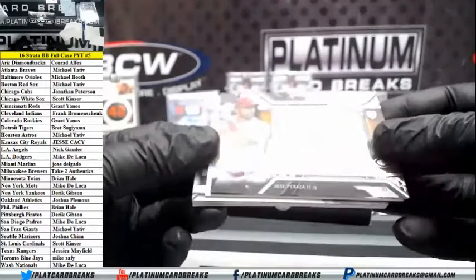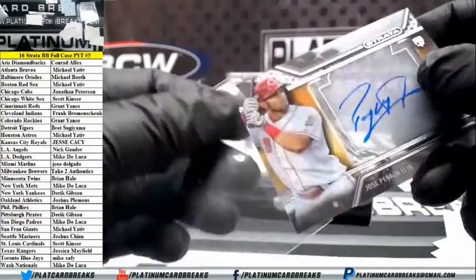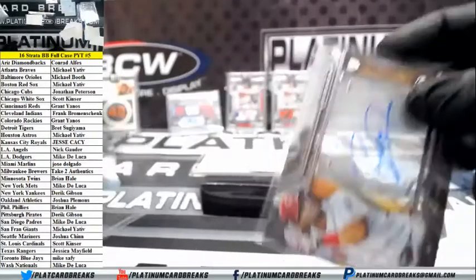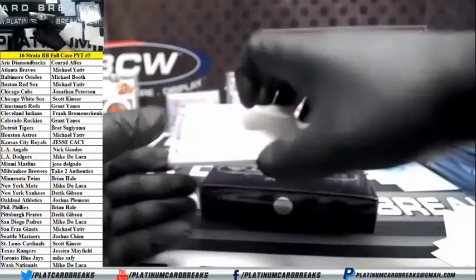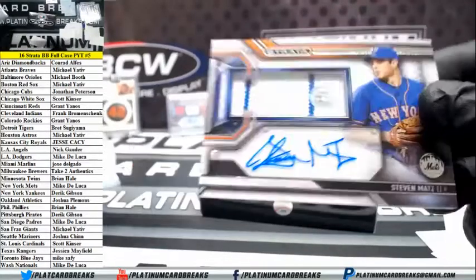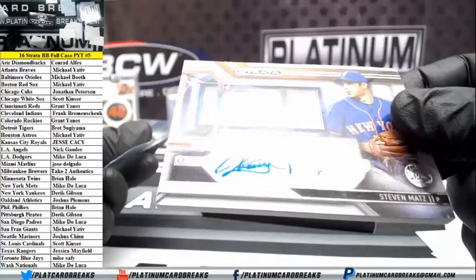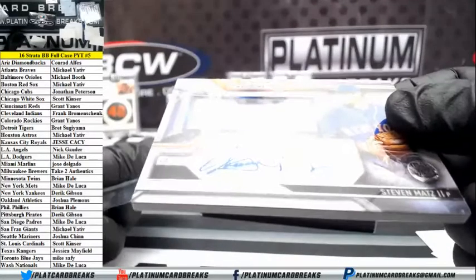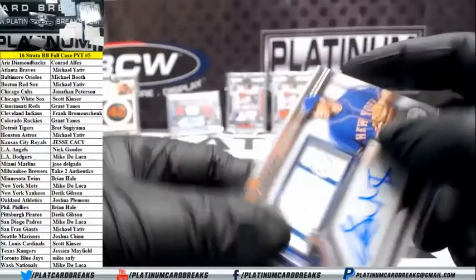For the Reds, Jose Peraza, rookie auto. And Mats for the Mets, double pinstripe jersey auto. 313-271 JB. Man, the Mets are just ferocious in this stuff. It's crazy. Mikey D again.